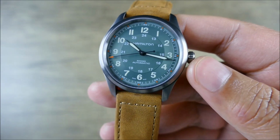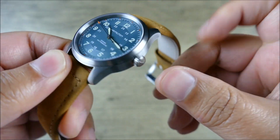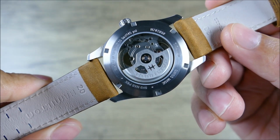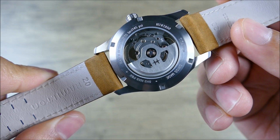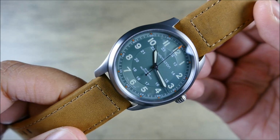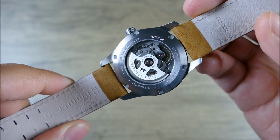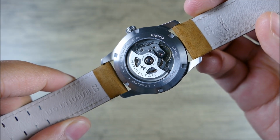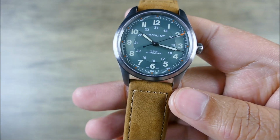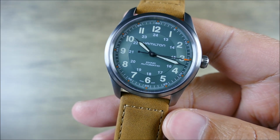Now, like I mentioned, the crown is push-pull, so it's not a screw-down crown, but it is nicely signed. Down at the movement, you're going to be getting an automatic ETA caliber H10, so it's no date, but also no ghost date position, which is great. You're getting 80 hours of power reserve, a 3 hertz movement that's beating at 6 ticks per second, or 21,600 vibrations per hour. You're also getting a Nivachron balance spring, so you get a little bit of extra magnetic resistance, which is great.